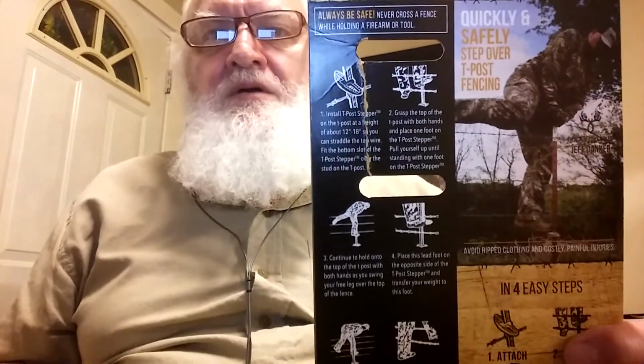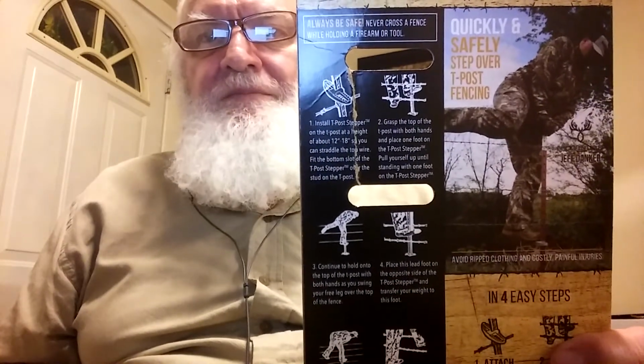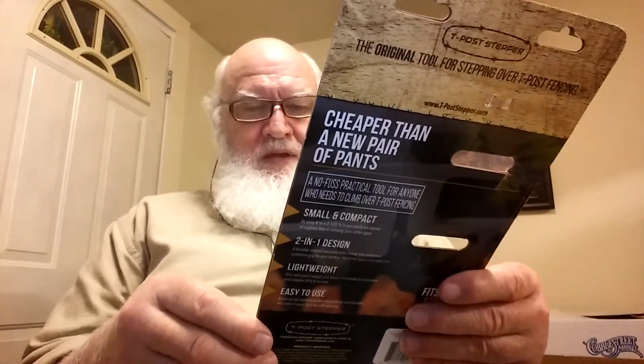So cheaper than pants, safer, no tetanus shot needed, no lead-em needed, and reusable forever and ever. So light, durable, and highly recommended because it keeps you from feeling like you have to cut somebody's fence, which is destroying private property. Not recommended.